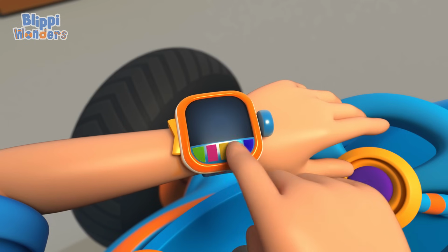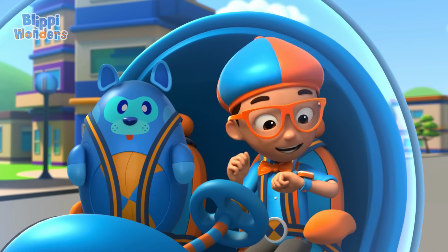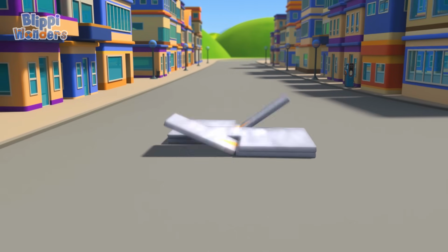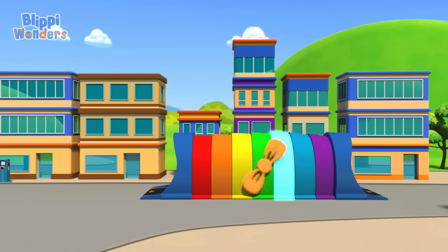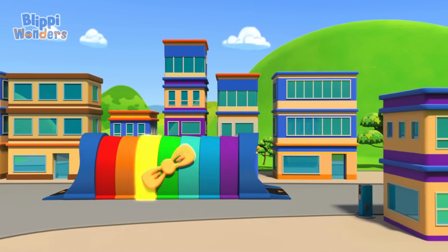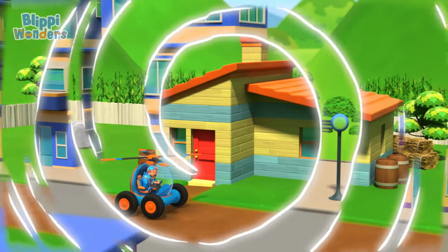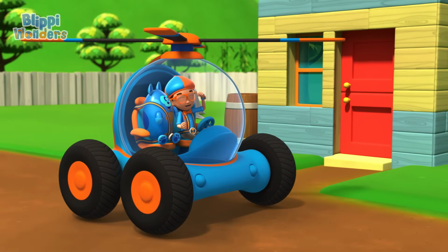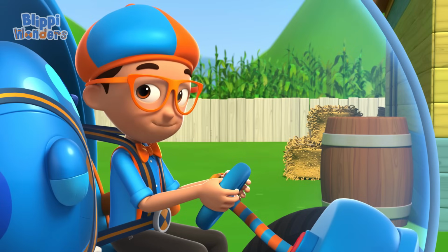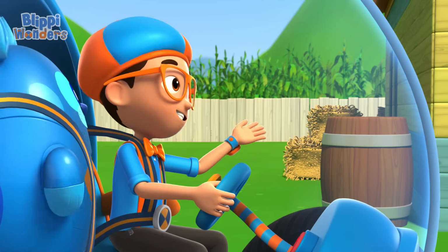I'm gonna need helicopter blades. Helicopter blades confirmed. Activate Blippi Station. Back in time! The Blippi-mobile is ready for adventure. We just traveled back over 100 years. I wonder whose house this is.